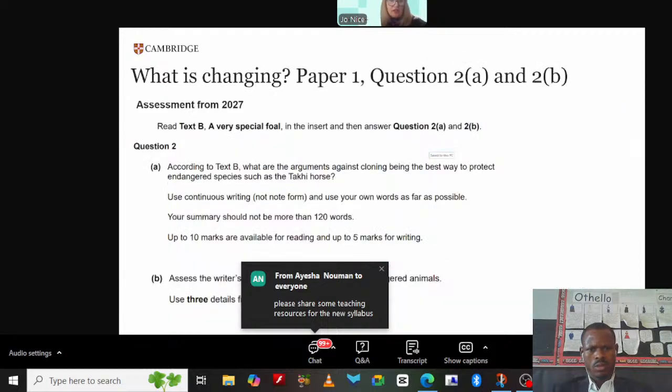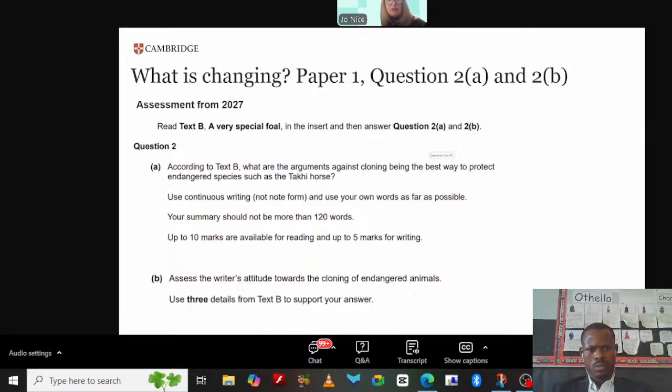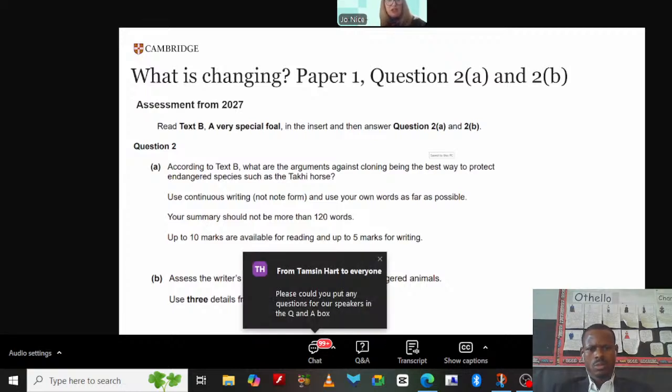You'll see at the beginning a very familiar question: according to text B, what are the arguments, etc. This question is taken from the specimen paper. If you have a look at the specimen paper on the School Support Hub or the main Cambridge website, you will see this question in there. Question B is the one I want to draw your attention to. There's a new style question for 5 marks, asking the candidate to assess the writer's attitude towards the cloning of endangered animals. But that's just to draw your attention to that.